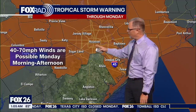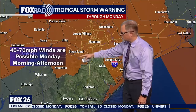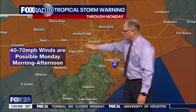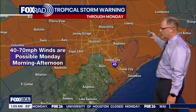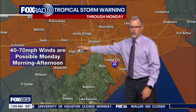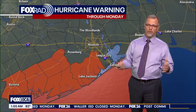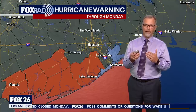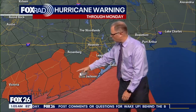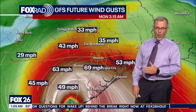So as I talked about, basically somewhere between Katy and downtown Houston, we expect the center of the storm to be making its track. Further away from that point is where we'll have these 40 mile an hour winds, as opposed to much closer to 70 on that track. And then down along the coast, where we still have that strength from the ocean, we'll have even higher winds, and that's why we have the hurricane warning, where we'll expect winds of 74 miles an hour or greater.